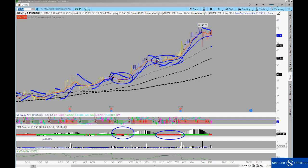So what we're doing is accumulating the position inside these moving averages, giving yourself some leniency. So if it does have a radical day and comes down to test a broad moving average, ideally you can hold through that. But basically, we've got the exact same signal now. We are working here inside these moving averages, and I think this is a good time to start building a position.